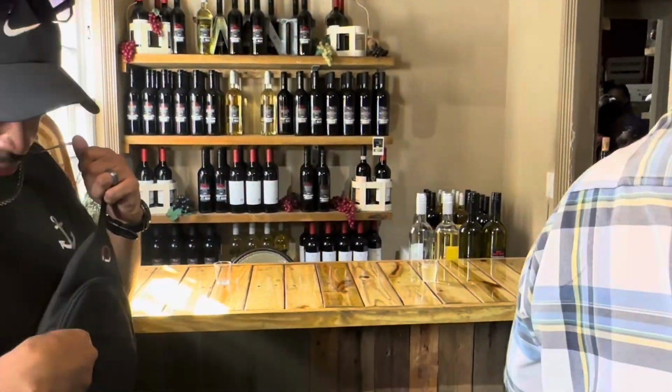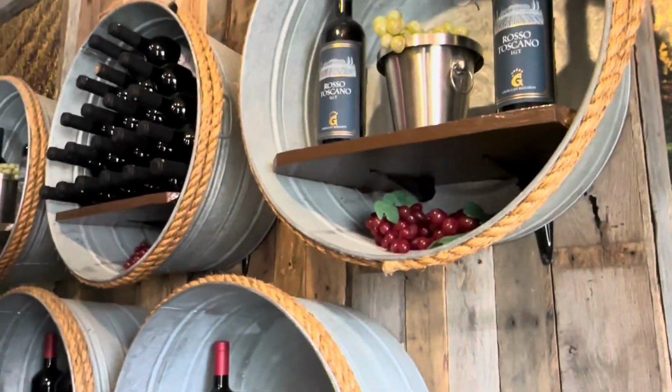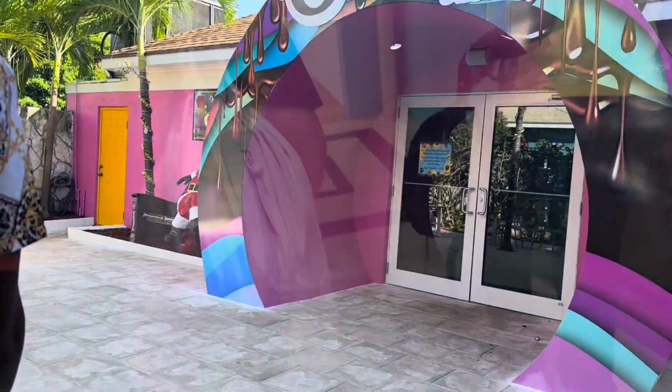This area had a lot of cute restaurants, marketplaces, things of that nature. They also had a winery where you could do a wine tasting if you chose to. And then directly across the street is the chocolate factory. So that's where we headed right after.